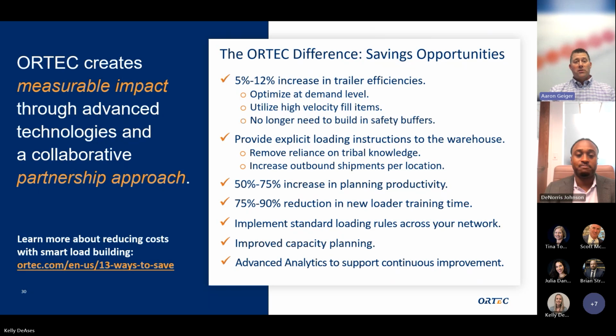We've even seen Fortune 500 companies, Fortune 50 companies. In one case, we were at a distribution center and they were jumping off the forklifts and actually going into the break room and building the loads on napkins. So we've seen it all. And in that case, you're going to see probably 12% or even higher in efficiency gains.